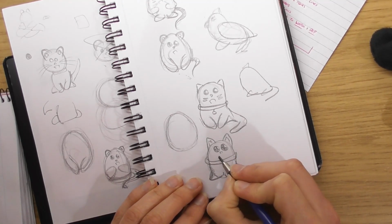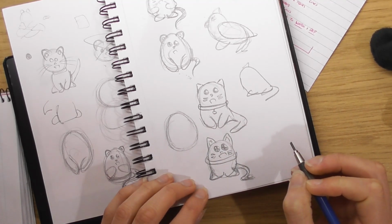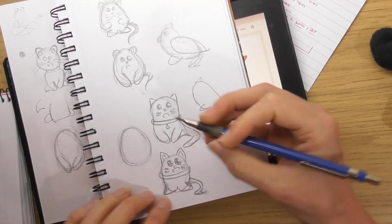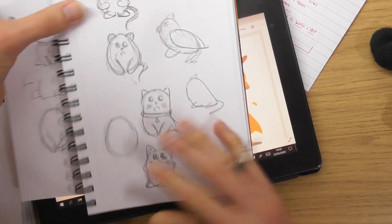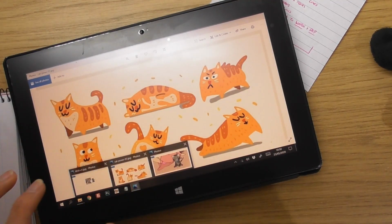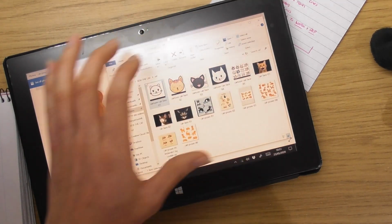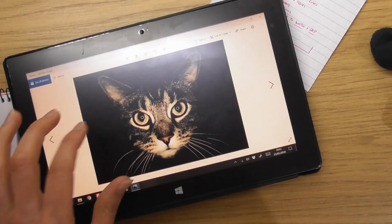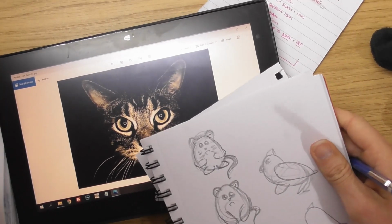No, I don't like that, I don't think. Actually, it's quite... Maybe I do. He looks too much like a mouse again. Maybe I need to look at a cat. Cat references. Oh, I need like a proper cat. Cats have got pointy ears.